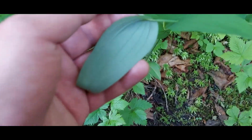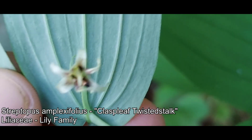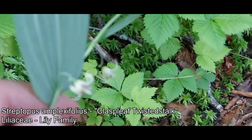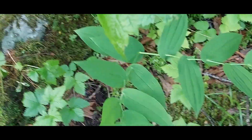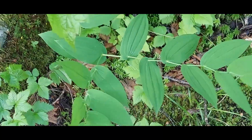We got a Streptopus amplexifolius here. Let me zoom in there. Remember the lily family, this one actually, these ones look better. Got those weird little lilioid flowers clasping at an angle there. Kind of nice. We saw Streptopus lanceolatus earlier this season. I don't know why it's going off here, but it wasn't going off on Mount Hale.